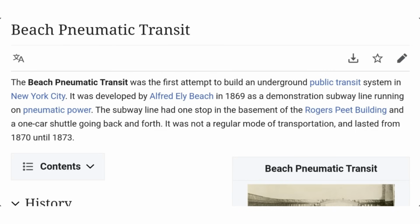So the subway had one line and one stop in the basement of Rogers Peet's building, and it had one car shuttling back and forth. It was not a regular mode of transport and lasted for 3 years. See, what's interesting about that? If it's not regular, why did it go on for 3 years? It's just a story put to something, really.